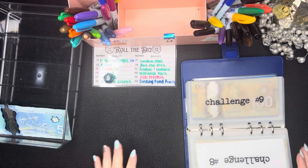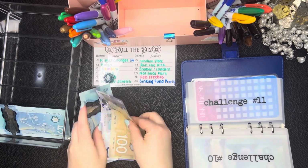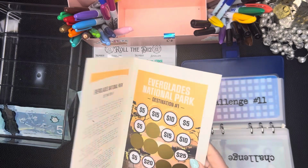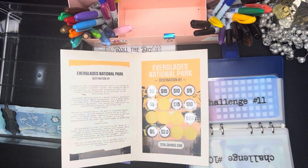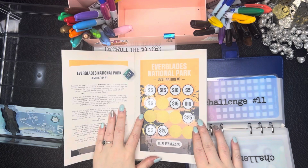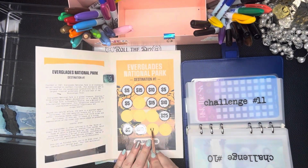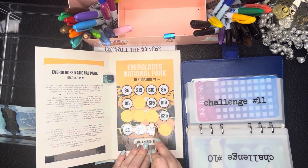It is 10, so that's our National Park Savings Challenge. This is from Borealis Exchange on Etsy, and we are working on the Everglades right now. We're gonna take just our six-sided dice, and we got a 5, so we're gonna scratch here. $10.